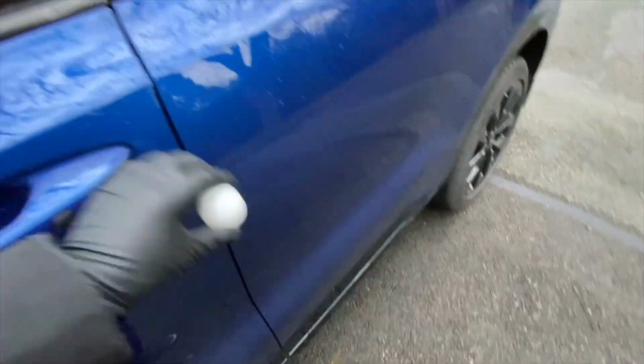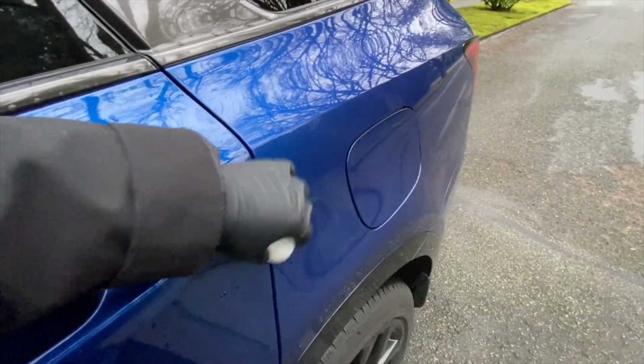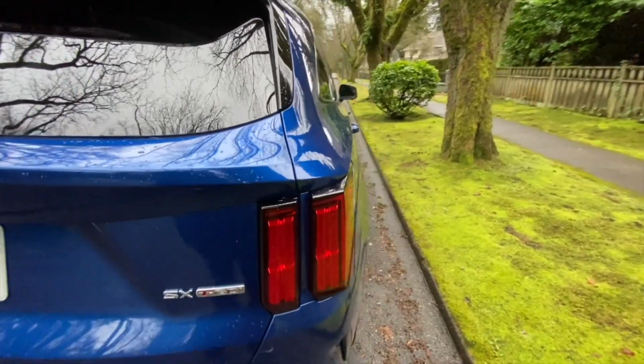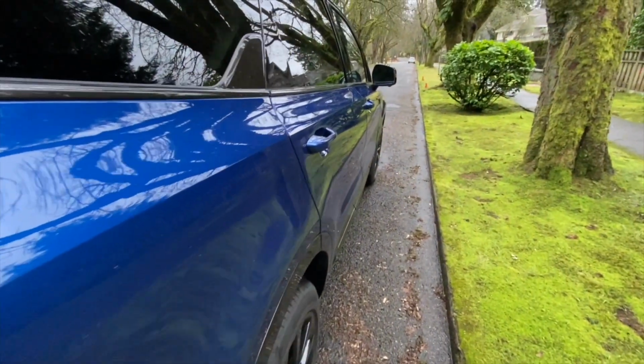I don't see any problem with the gaps or the consistency of the panel, and everything seems to be aligned well. Now is the time to do the paint check. Now let's take a look at the paint quality and see how it fares with other competitors.